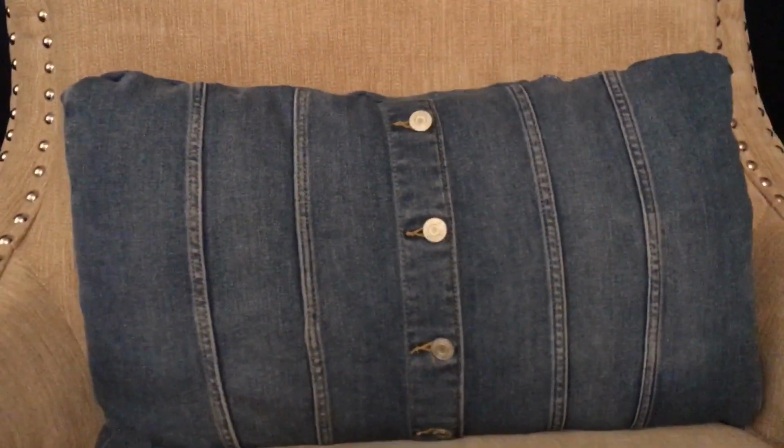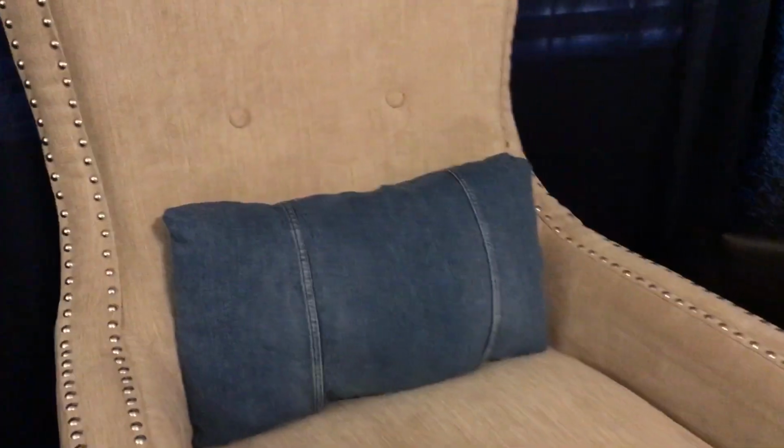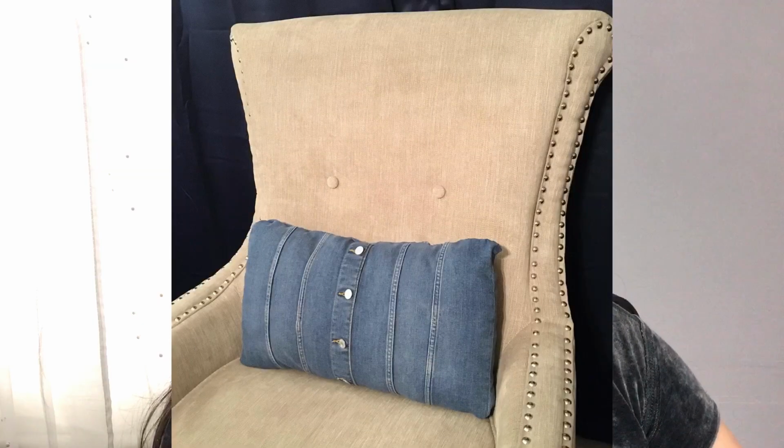A few things I love about it is I love how I placed the seams and the buttons right down the center to give it kind of a very minimal look, but playing into the denim being the material, and so I like that I used those seams that it already had as part of the design. And I think my favorite thing about it is just that it was my very first upcycle.